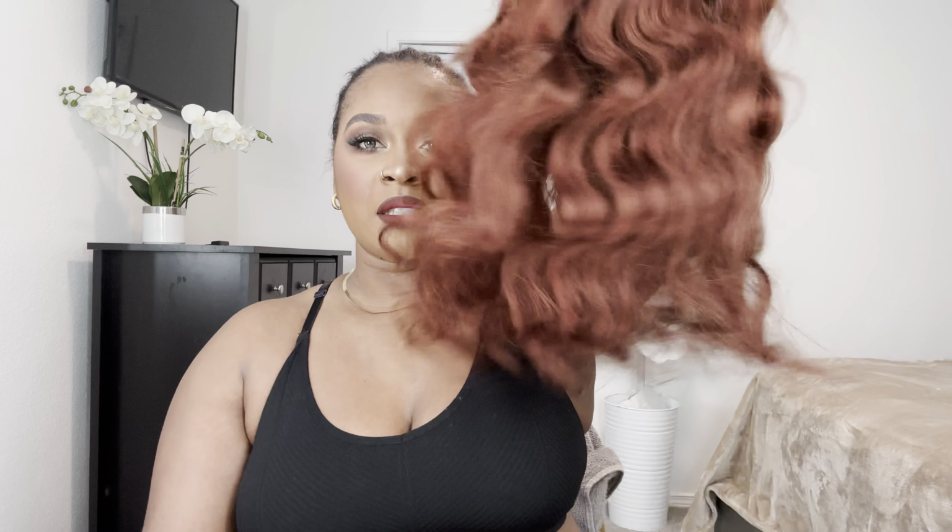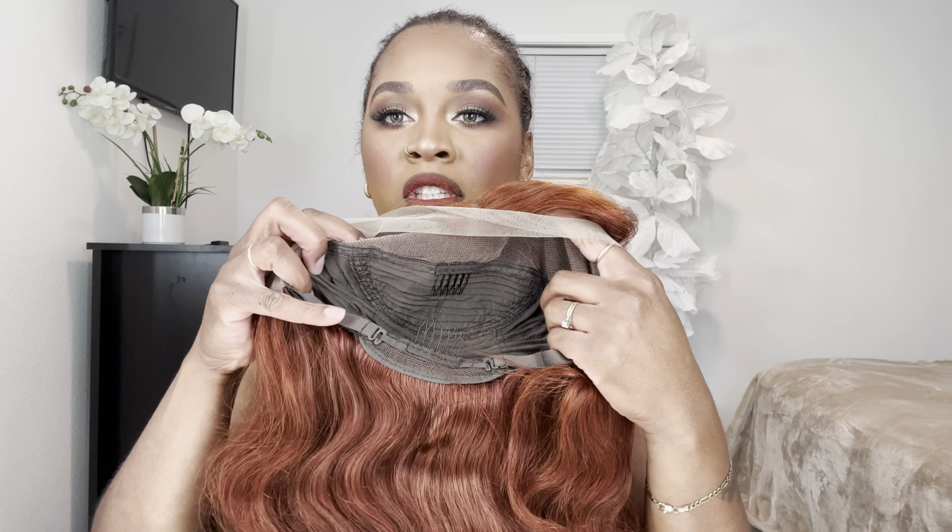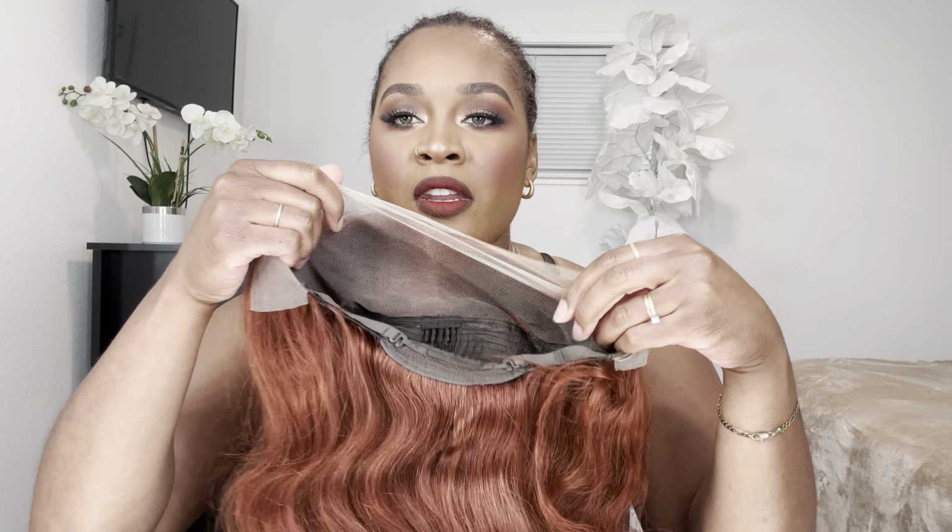This hair feels really, really nice though, you guys. Has a lot of body movement. It's flowy. I love it. Inside, you do have four combs, adjustable straps here, and a whole bunch of lace.